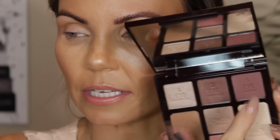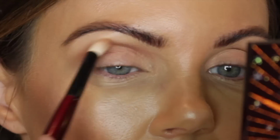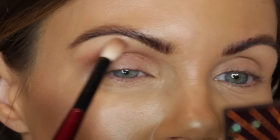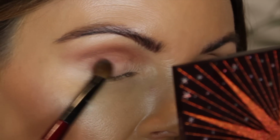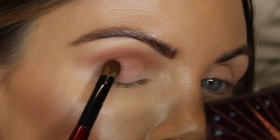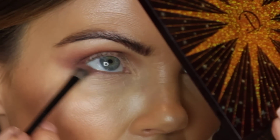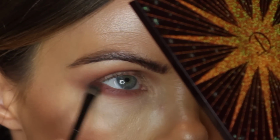Now I'm going to move into the shade Smoke. I'm going to switch to my Builder Pro, and I'm going to go into that shade Smoke, and I'm going to put it here on the outer corner. So I'm going to go into that shade and bring it on the lower lash line. I'm going to go into the number 2 right here.